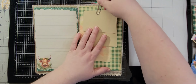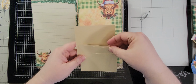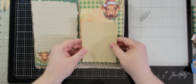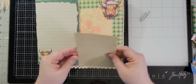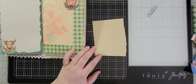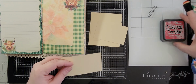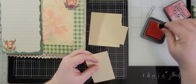So, okay, this page I'm going to make like a little stacked pocket, but it will flip up so you can still, you know, so I'm not covering this whole page. It can still be used, but you have some pockets. So, let me get this together. I think we'll ink with Festive Berries. So I'm using Distress Oxide.